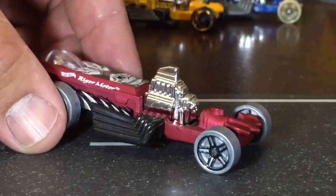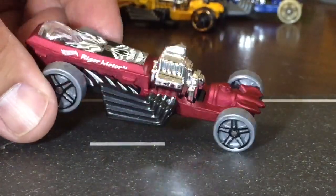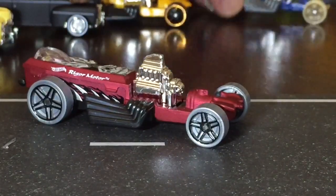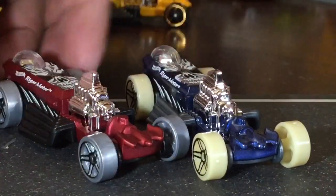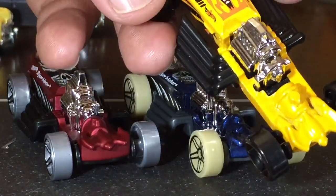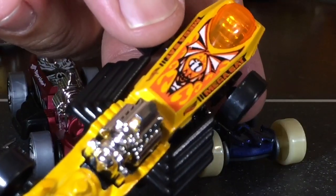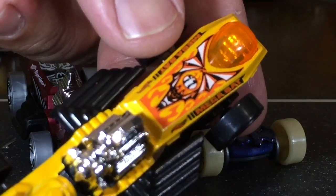Okay, so that's 2 with the skull. You got the red one. I guess it's just a color variant because there's a skull on that one. But the yellow one, there's no skull on it. This one has a face, but it's a different face. Oh, hello, it's not even in. There you go. So we're going to see if all the rest of them have a face, a skull on it.